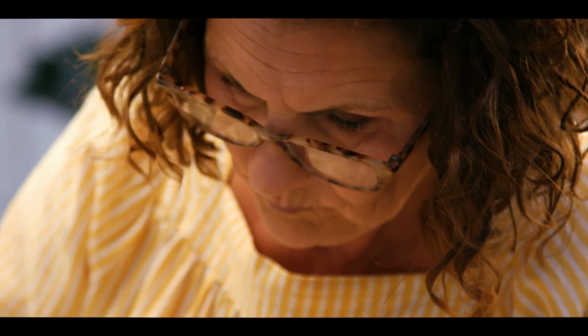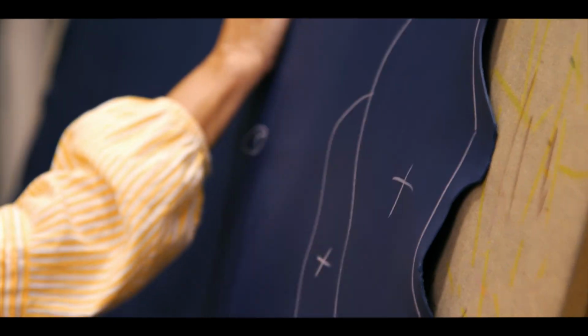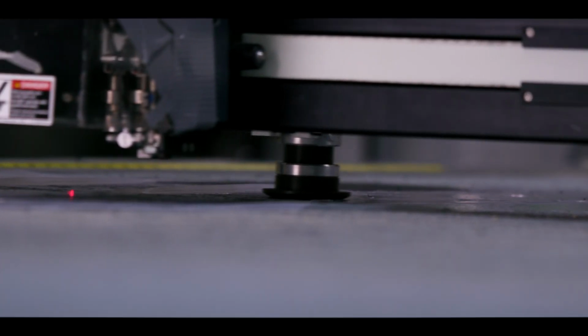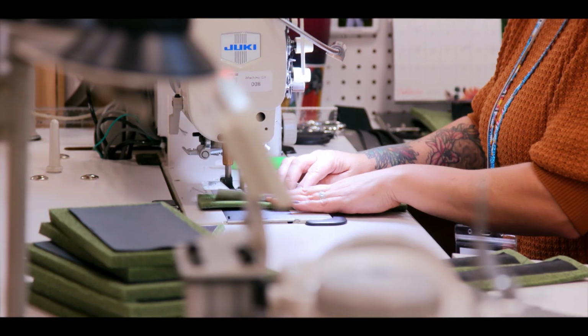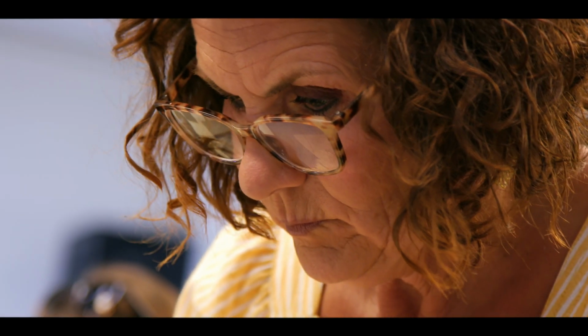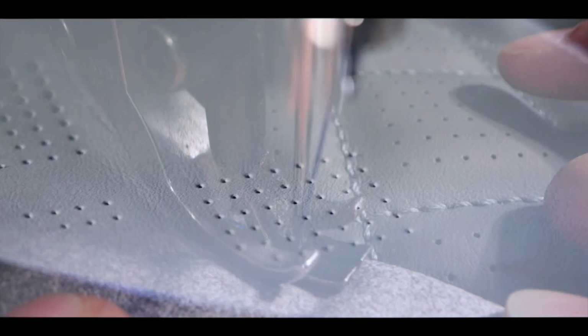I'm a professional sewer. I'm in charge of all the leather that goes into the Cirrus aircrafts. Our goal is to have everything done perfectly the first time. I take my job very seriously. We all touch this, and at the end of the day, we all get to walk around and see the finished product. And when it is installed on a seat frame, it is a work of art.